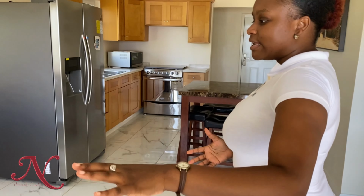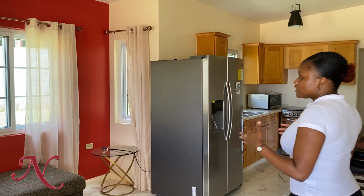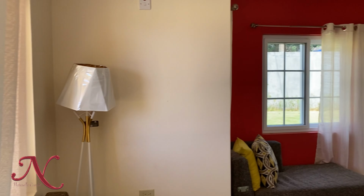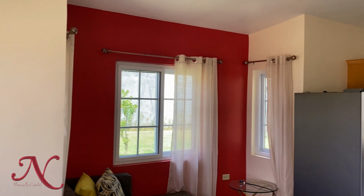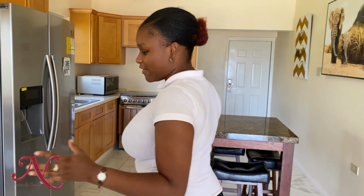So you see that these things are staged, guys. You do not get these things with the property. It's just for staging. You do not get the light fixtures. You do not get the AC units. It's just for staging. You're only getting the base model of the unit, and that is with the window fixtures and so on and so forth. Just the base, all right? I don't want you to look at inside of the unit and think you're getting all these fancy things with it. No, my darlings. You're only getting the house itself, all right?